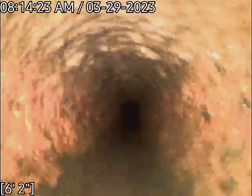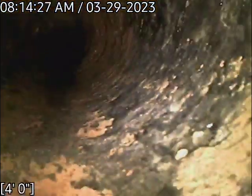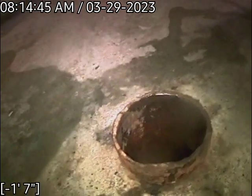Cast now. So this is our access point, which would be a toilet in the basement if they ever finished it.